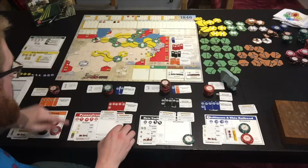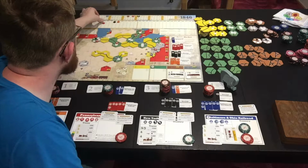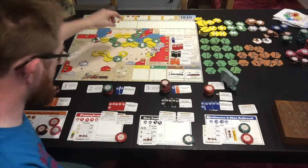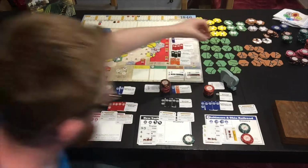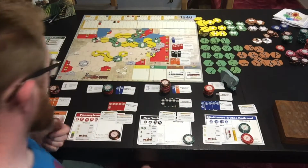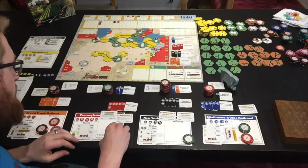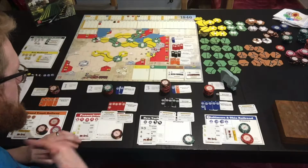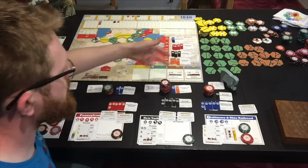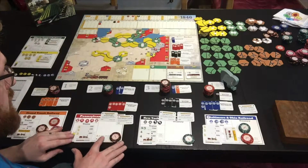So actually, I think the Pennsylvania Railroad is going to withhold, which means he goes down 1 on the stock, and he's going to take 190 and put it into its bank, because at the end of the following operating round, he will have to find $450 minimum. Okay, which is going to be quite tricky with what he's currently got.